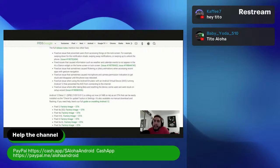Okay. So the next thing that they fixed: the issues that caused information such as weather and calendar events to not appear in the At a Glance widget on the home screen or lock screen. This was issue number 190700432 and issue 190644743. And you know what? That is absolutely true. I'll show you guys here in a little while when my little screen is a lot bigger. But yes, before, it showed the calendar for me, but it didn't show the weather. Now it shows both the calendar and weather at a glance at the very top. So yeah, that's been fixed, which is absolutely nice to have.